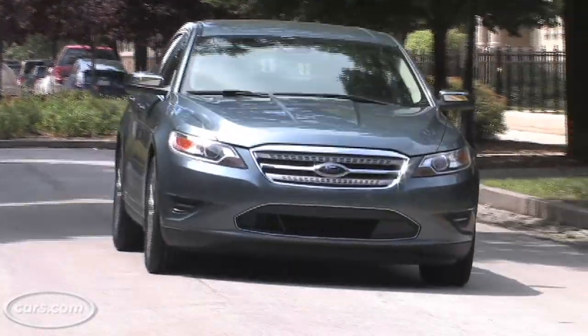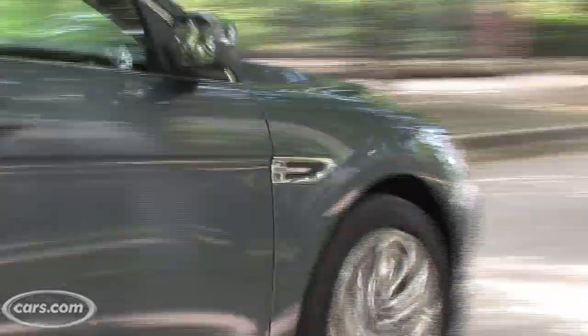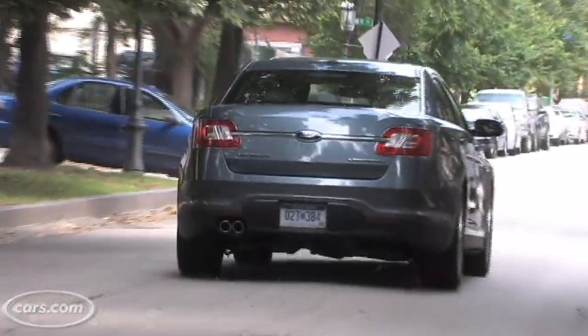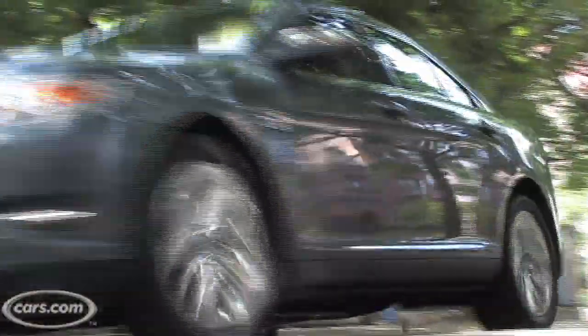Now, in terms of the driving, I would not say this is a driver's car, but at the same time, it does what it needs to do quite well. The ride quality is really nice and soft without being too mushy. The engine is a 3.5-liter V6. Even in this loaded model with lots of features and all-wheel drive, it's quick enough.